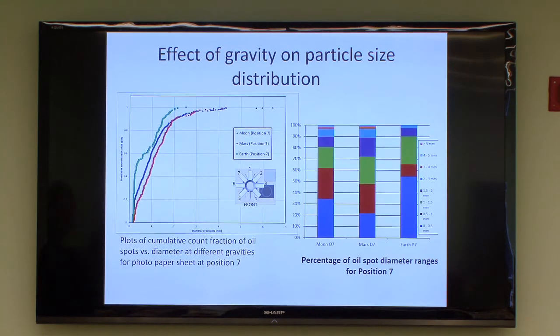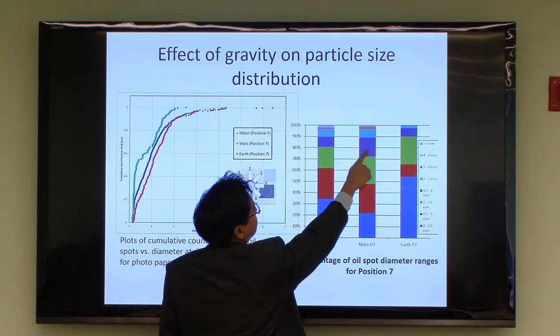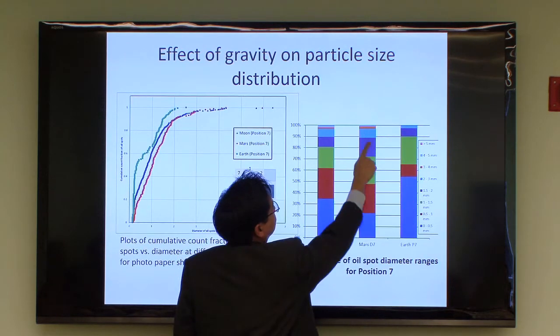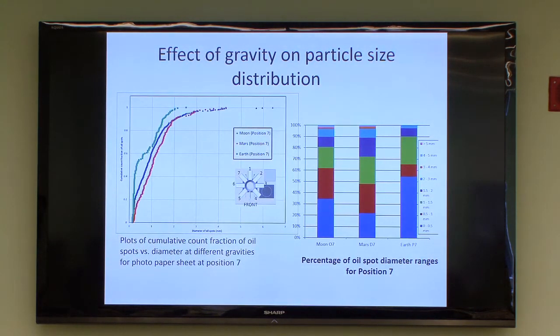They can move away. So this also shows it in a different way, the color one. So the blue ones is above 2 millimeters. So you can see that there's more for the lower gravities. So that's one of the things we saw. So particle size is affected. So you get more drops and bigger drops. So it seems like maybe there's a lot more things to work on reduced gravity cooking.